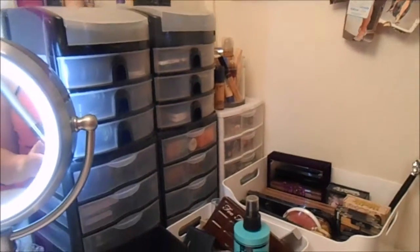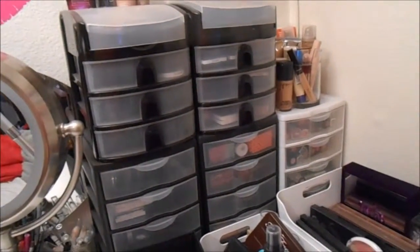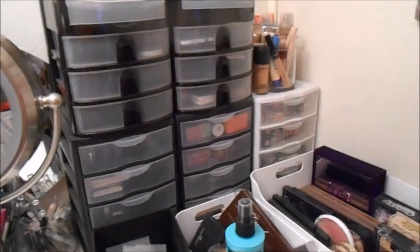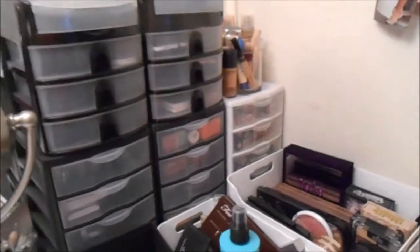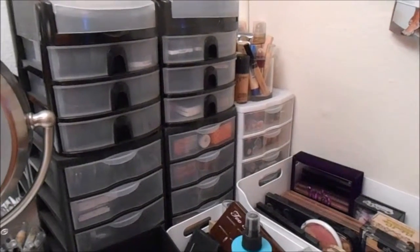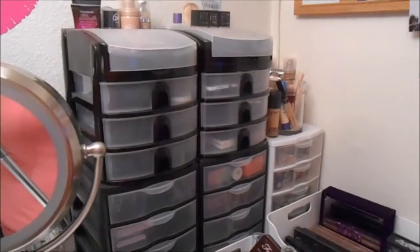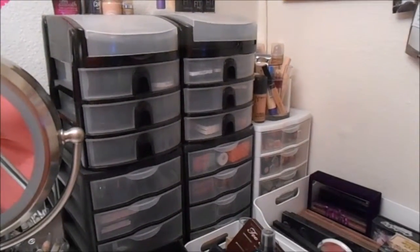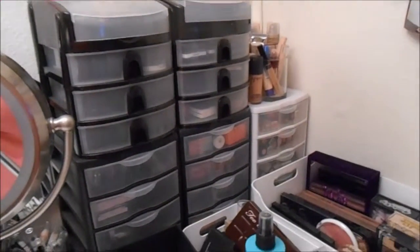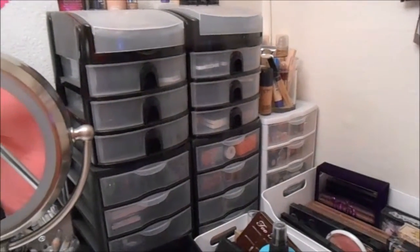I've got more than the average person. I've got less than what some YouTubers have, but I do notice for me I've got enough to where I don't see a need to buy any more unless I start recycling it. There's a lot of things that I don't use anymore just because they don't work for my face and my skin, so I have to get rid of them.